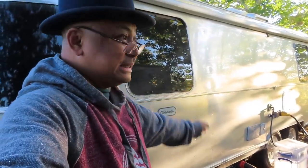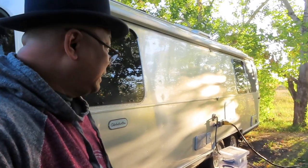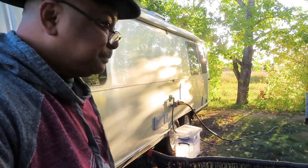We were able to run both heat pumps because it's dropping. It's now fall and it's cold. Anyway, getting back on track, it is 50 amp. Water, sewer. So I love that part.